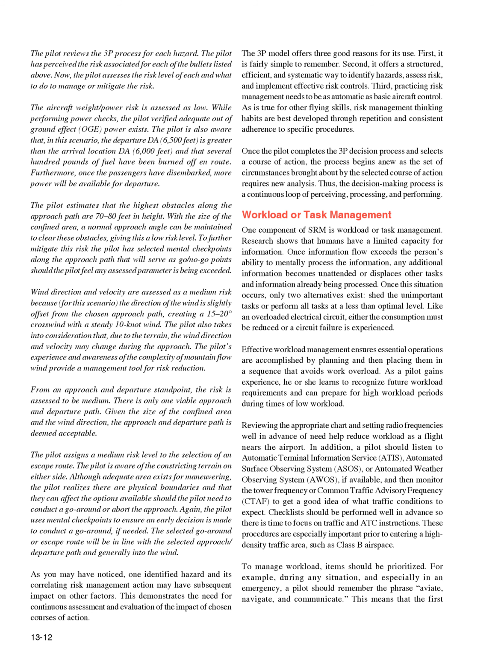As is true for other flying skills, risk management thinking habits are best developed through repetition and consistent adherence to specific procedures. Once the pilot completes the 3P decision process and selects a course of action, the process begins anew as the set of circumstances brought about by the selected course of action requires new analysis. Thus, the decision-making process is a continuous loop of perceiving, processing, and performing.